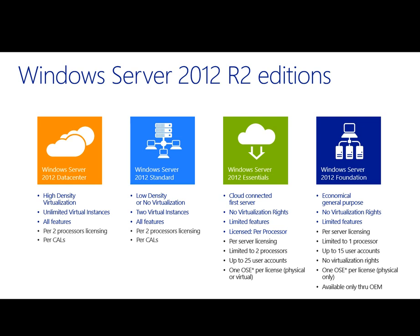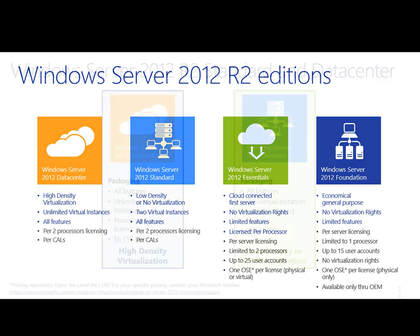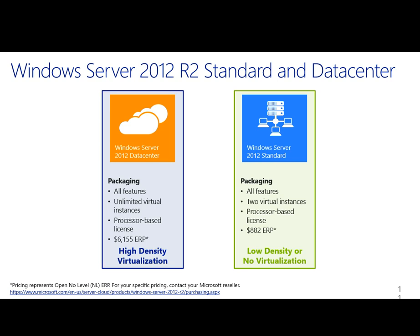The Standard and Data Center features are the same. The only difference is the number of virtual machines. So Windows Server Standard is for 2 processors and 2 virtual machines. Data Center is for 2 processors, unlimited virtual machines.